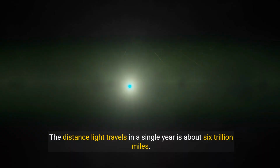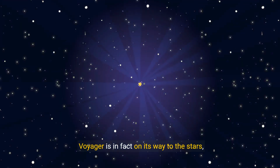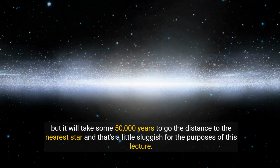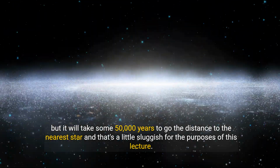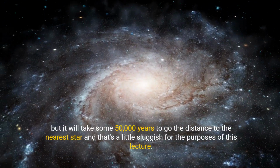A light year, the distance light travels in a single year, is about 6 trillion miles. It's a big distance. Now, we can't yet do that. Voyager is in fact on its way to the stars, but it will take some 50,000 years to go the distance to the nearest star, and that's a little sluggish for the purposes of this lecture.